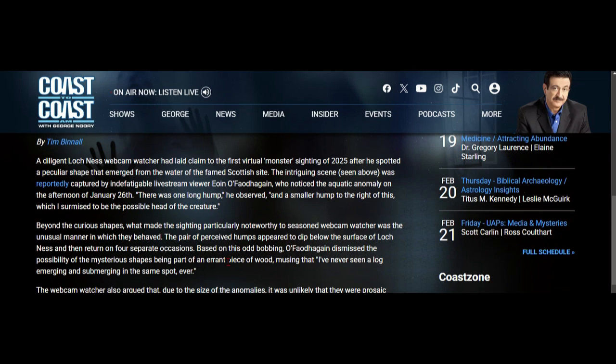Supposedly 2 humps and a head. I didn't see it. If anybody else saw anything, let me know in the comments below. But I saw nothing. Maybe Mr. O failed again, has Bigfoot, or has Nessie on the brain. It's entirely possible.